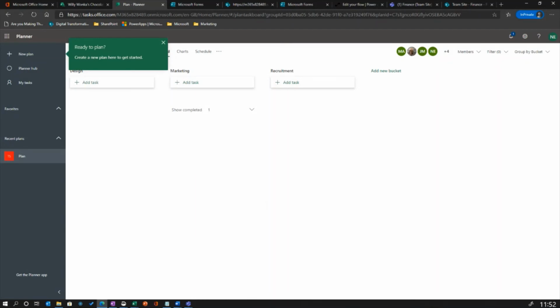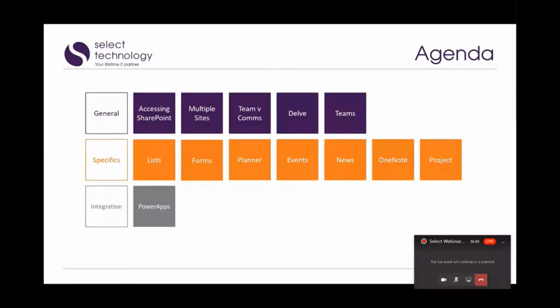So just quickly recapping: access, web, mobile, through Teams, principally. Integrated through with OneDrive and also with the Office applications through the menu. Talks about having multiple sites. Delve, definitely go and have a look at Delve. It's awesome. Once it's populated and it's got real world data in it, I find it's a really powerful tool.